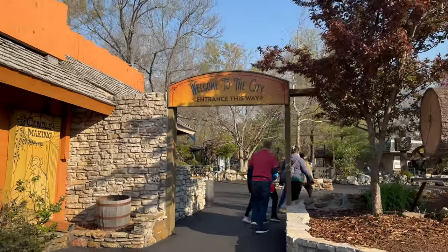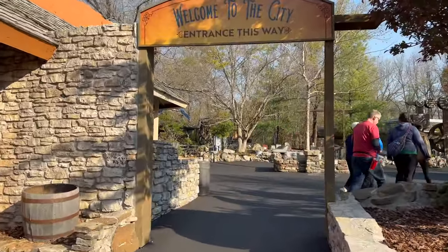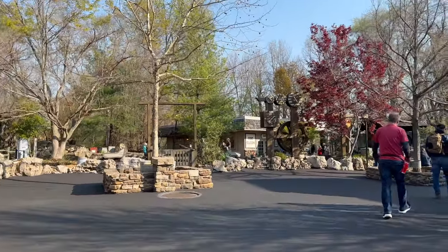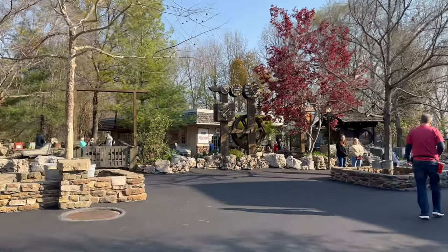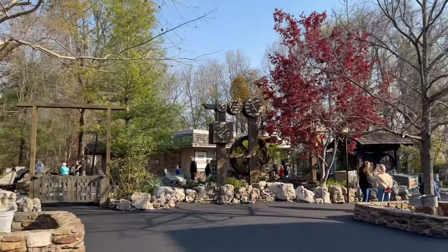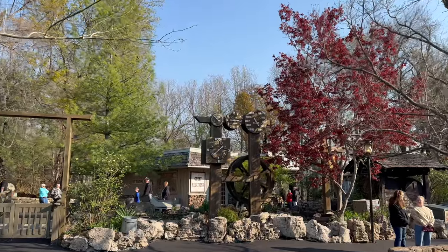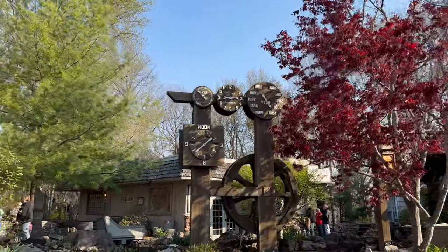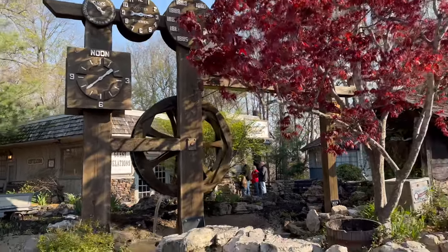Silver Dollar City was founded in 1960 by the Herschend family from Chicago, who went on to get other theme parks around the country, including Dollywood in Pigeon Forge, Tennessee. But here in Silver Dollar City, it's always 1884, as you can tell from this really nifty calendar and clock that we encounter first thing when we walk into the park.